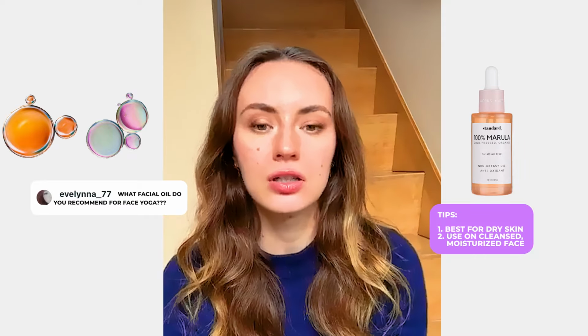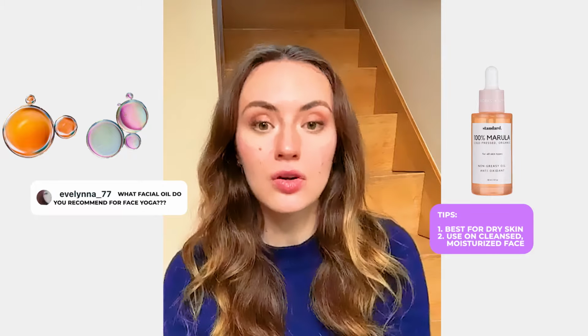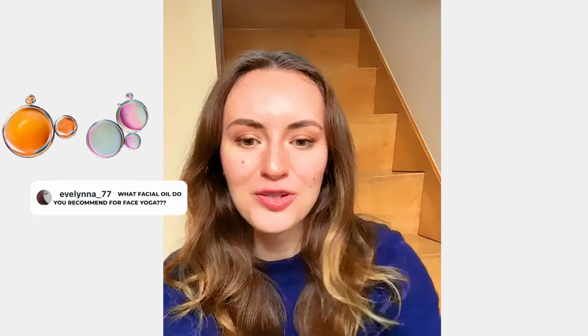And then if you are very dry, you can get a very hydrating oil, something like marula oil. So there's literally an oil for any skin concern and skin type, which I would love to share with you.